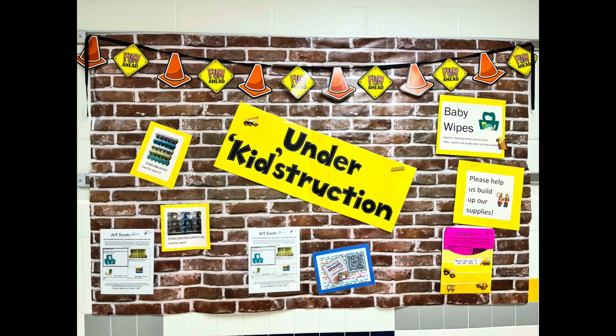Along with not having a designated art room space, not having a sink or sinks can really be a challenge. I have 4 sinks in my art rooms. This is not something I am an expert on, but I still, at the beginning of the school year, ask for baby wipes to be donated.